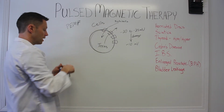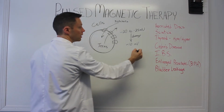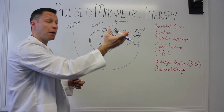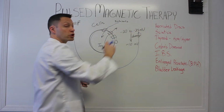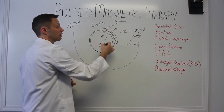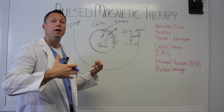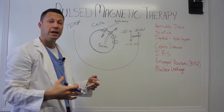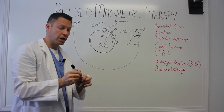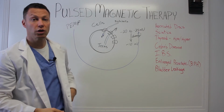Pulsed magnetic therapy has the capability of literally recharging the cell, pushing that damaged cell up towards that healthy electrical charge. And what does that do? It allows more nutrients in, more toxins out. You get better function of the cell. You get better, faster healing. And it has the ability to work anywhere in the body because our entire body is made up of cells.